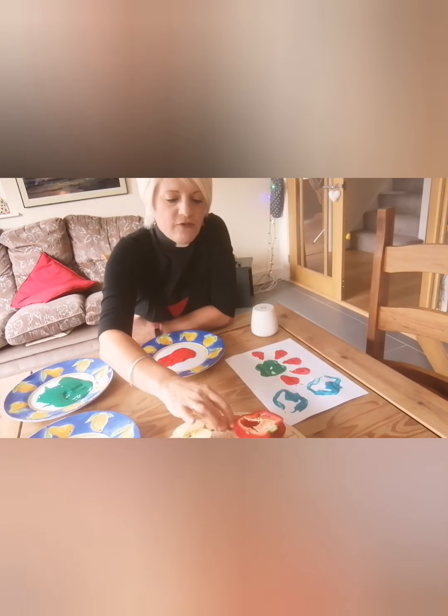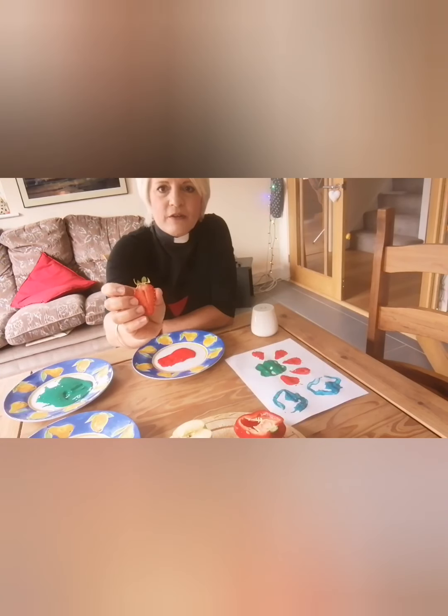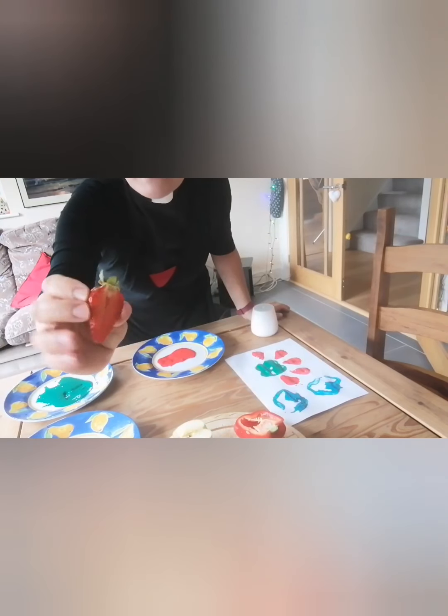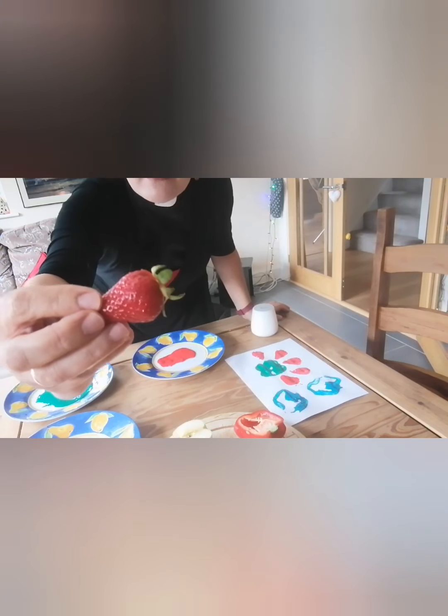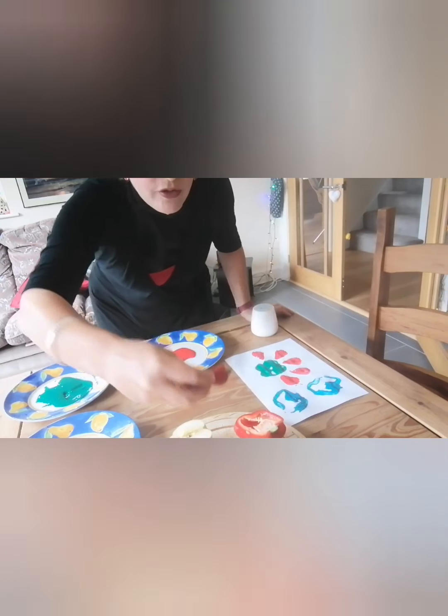And my last fruit is a strawberry. Now, strawberries are a little bit different because their seeds are not on the inside. Can you see it's just a little bit empty? They're all on the outside. You can see lots of little seeds all on the outside.